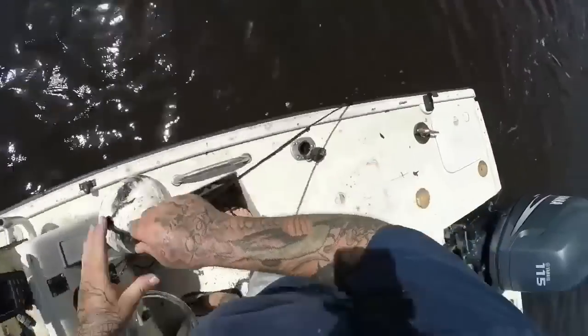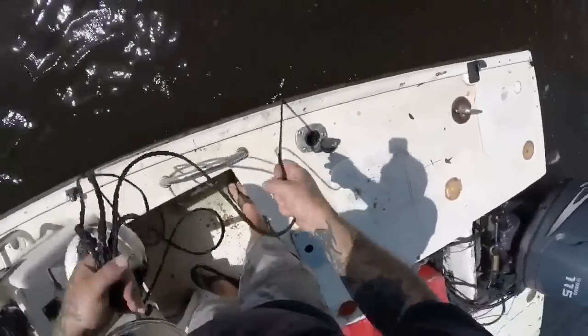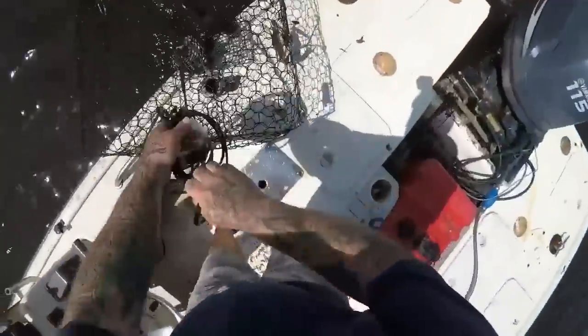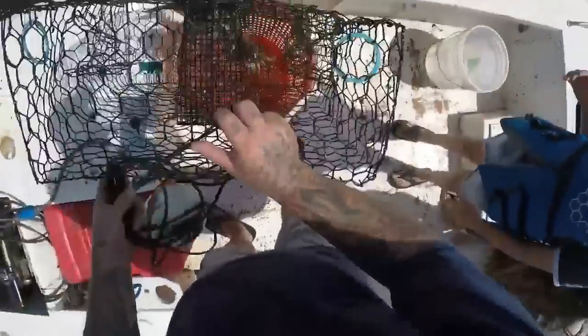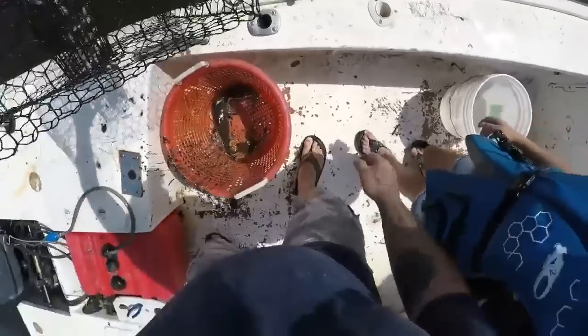Alright. See what's in this one. There's 1. 2 crabs in this one and a big old catfish. Awesome. Alrighty. 2 crabs. So that's 9, 10, that's 11 crabs, almost a dozen, guys. I think I probably would have had more if I'd have checked them yesterday. So I'm pretty sure some of them got out. Come on, get out, crab. There it goes. Crab's a bad one. Alright.